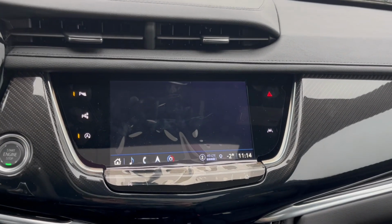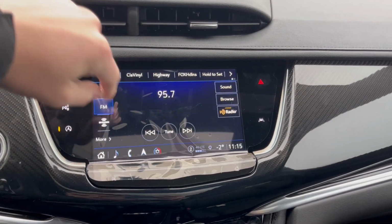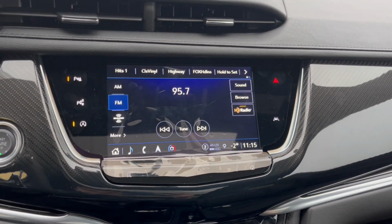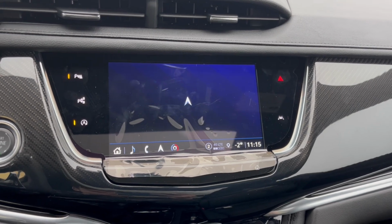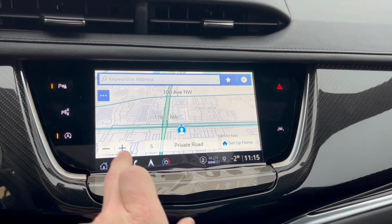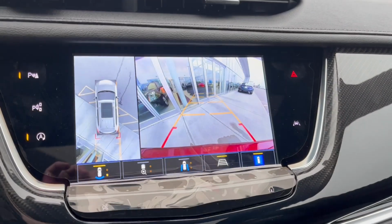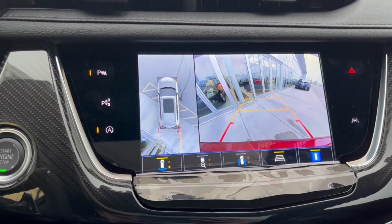Starting off with the audio, comes equipped with AM, FM, Sirius XM, and we can connect a phone using Bluetooth. We can check out the navigation here. And here's our map. It's also equipped with Apple CarPlay and Android Auto. Throwing it in reverse, here's the backup camera and surround vision.